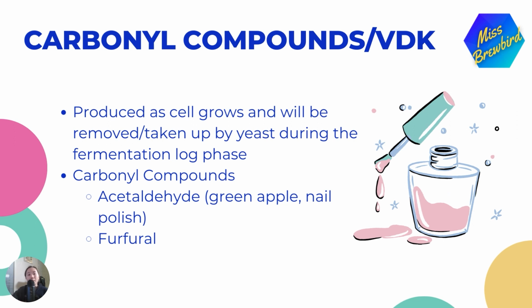Carbonyl compounds are produced by the yeast cells as they grow, but they'll also be removed and taken up again by the yeast during the fermentation log phase. So even though the yeast produces it, it will also remove it later on in the fermentation process. Some carbonyl compounds are acetaldehyde, which at low levels has a green apple aroma. At high levels, it really smells like nail polish. And then we have furfural, which has a burnt almond aroma.